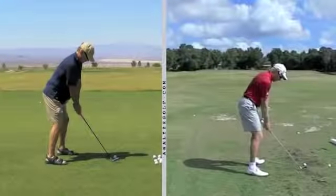I'm going to take a look at your swing from the target line view. Your posture looks pretty good. Your spine angle, your knee flex, the hands are under the shoulders. Everything looks pretty good right there.